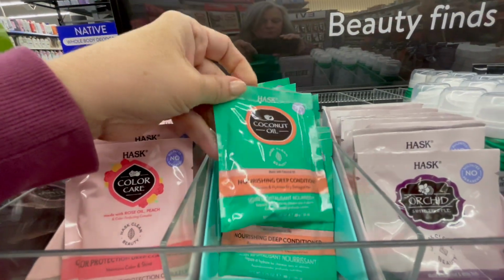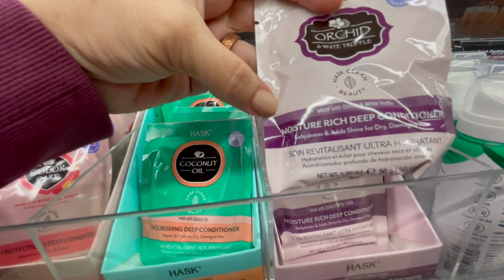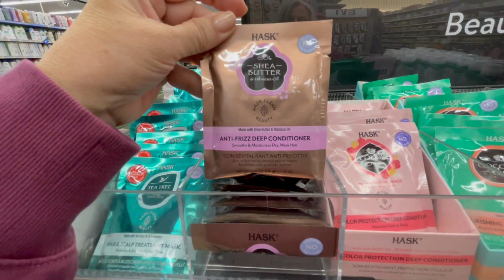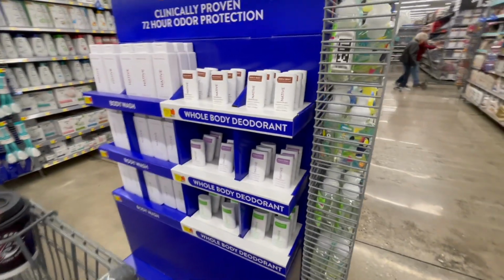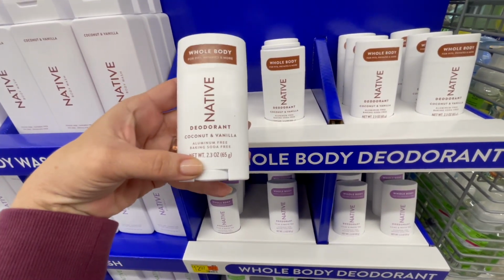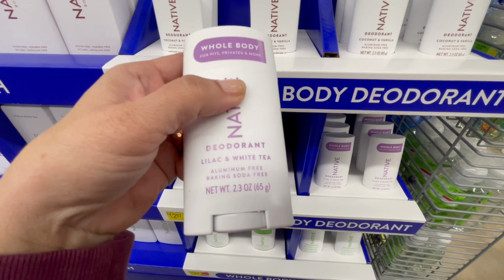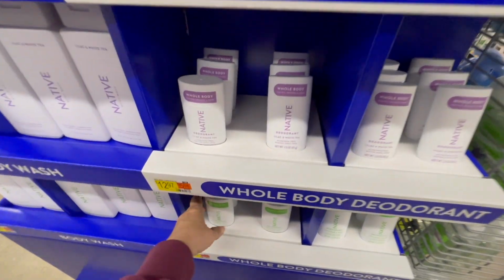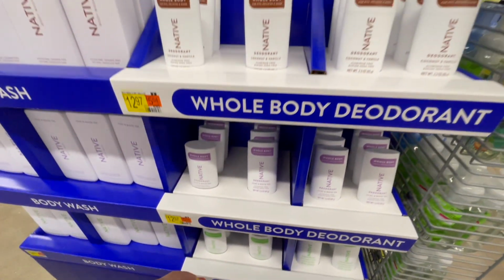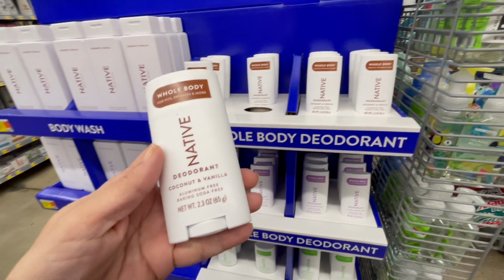I've heard about this Hask shampoo, and I'm interested to see some of these deep conditioner hair mask things over here, little packages, anti-frizz. I could always use that. Now over to the self-care items, and of course the Native brand you may be familiar with. It's supposed to be a cleaner beauty, cleaner hygiene product, and I'm just checking it out. They have this whole body deodorant. I've not heard of whole body deodorant, but they also have things in other sections, so we'll check that out.